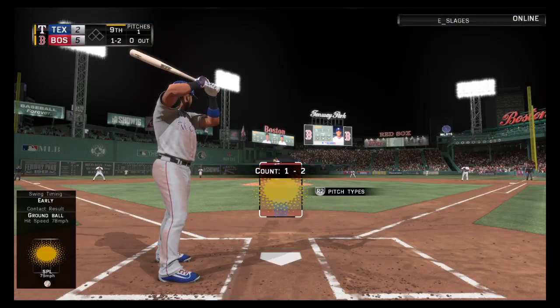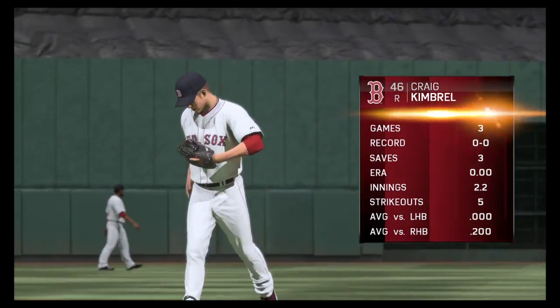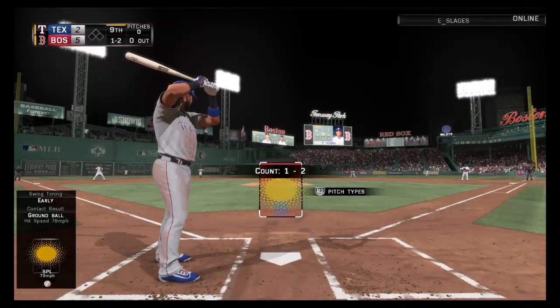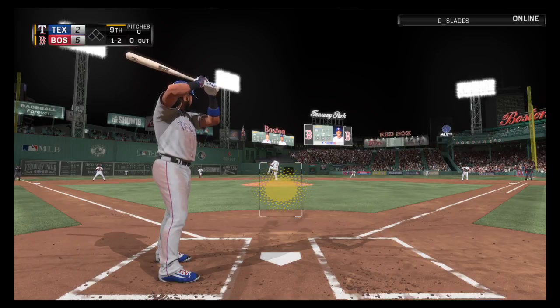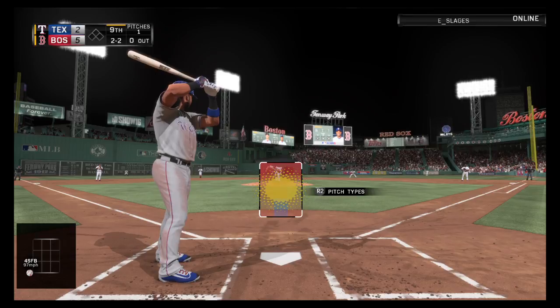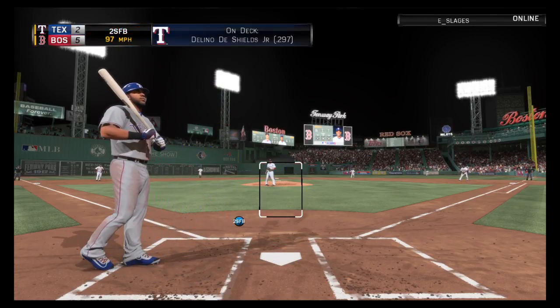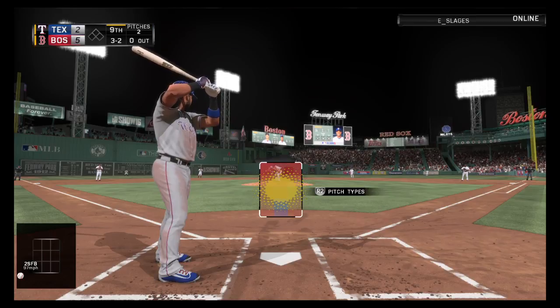Kicking off the top of the 9th, Elvis Andrus, as they'll look to get something going here and even this game up. Now pitching for the Red Sox, number 46. Kimbrel pauses. Here's the 1-2. Just trying to freeze him with the fastball there. Pretty close. It's 2-2. And a full count as that misses. It's 3-2 now.